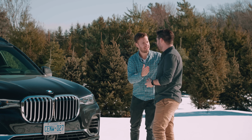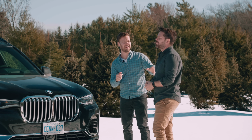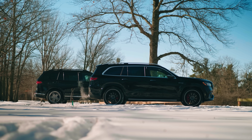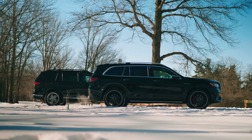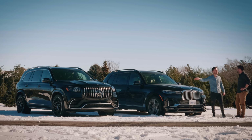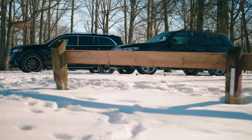But if you were to infiltrate the dealer and find the supplier, you'd find out these are both actually assembled in the southern United States. They're American, aren't they? This is South Carolina and this is Alabama. So Forrest Gump and a GLS 63 AMG is what Alabama's given us. To be fair, the three-row SUV is a very American thing.